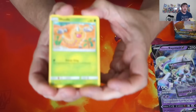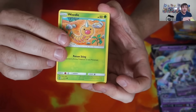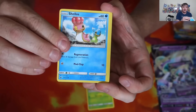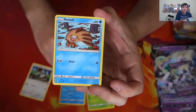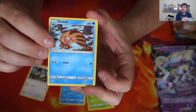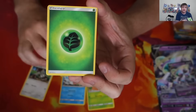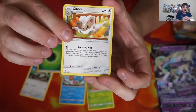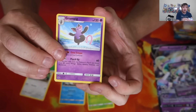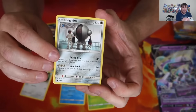Obviously, the thing about Crimson Invasion is that it has already rotated out. So, none of these are going to be playable. We got a Weedle, we got a Shellos, we got a Bunnelby, we got ourselves a Cacnea, Swinub! Of course, Crimson Invasion, I want to say the last set that had a Mamoswine. I'll have to double check that. No one cares about the energy. There is a Haunter, a Chimecho, a Grumpig, Revolo Houndoom, and a Registeel.